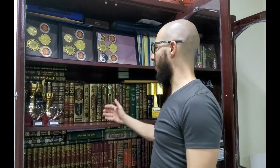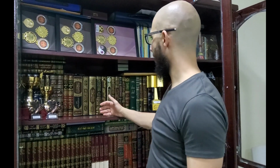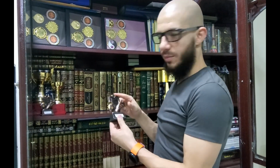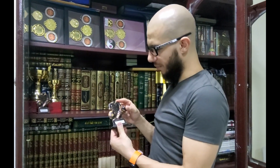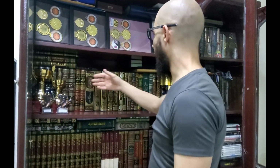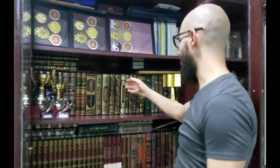This is the Arabic section. But before that, these are trophies that the kids won in soccer. And when a Muslim gives you a trophy, they make sure that the head is chopped off. Isn't that cute? Beautiful.